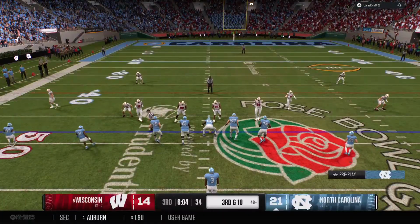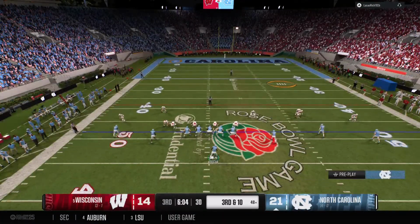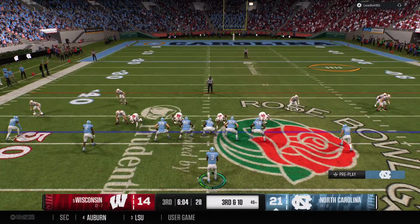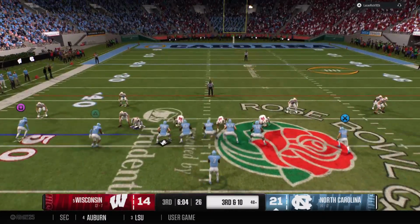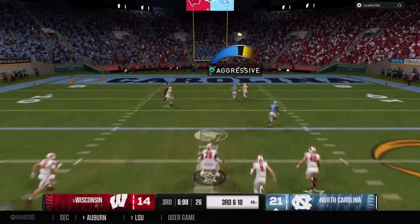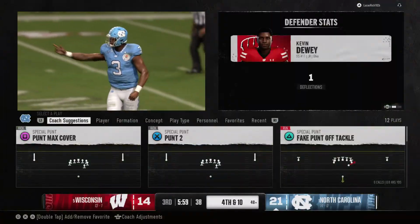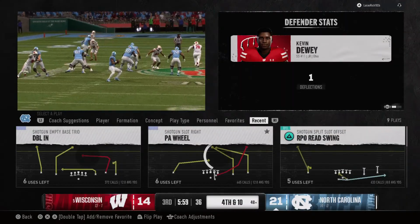Not going to be easy here. Backed up a long way to go for a first down. On third down, he drops to throw. Looking to make a play deep downfield. And that's incomplete. They weren't afraid to let it fly, but it brings up a fourth down.